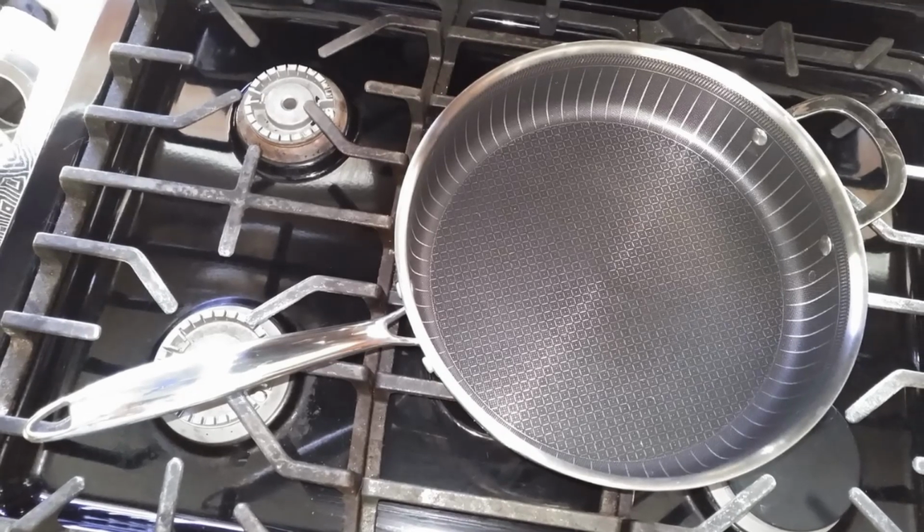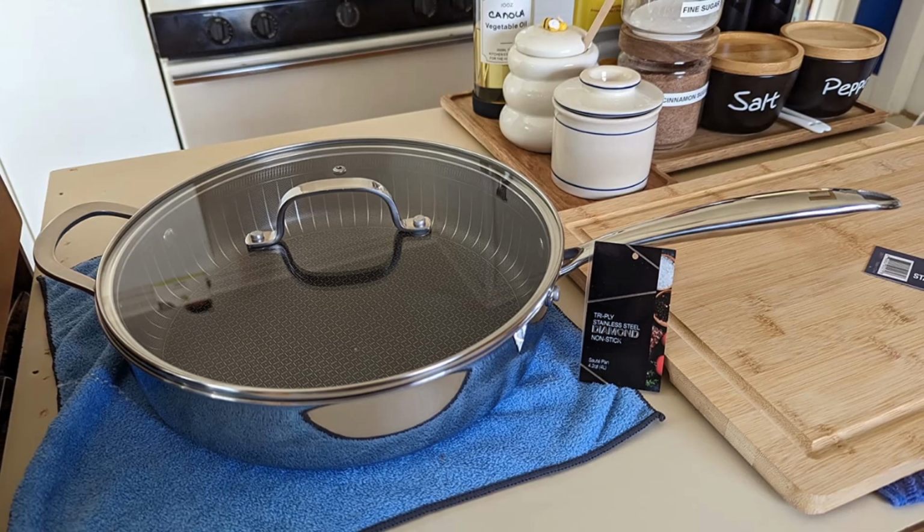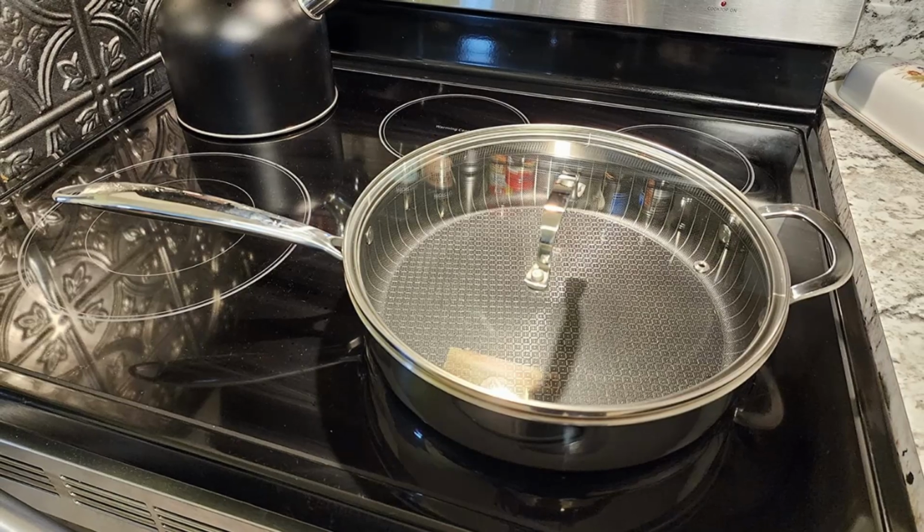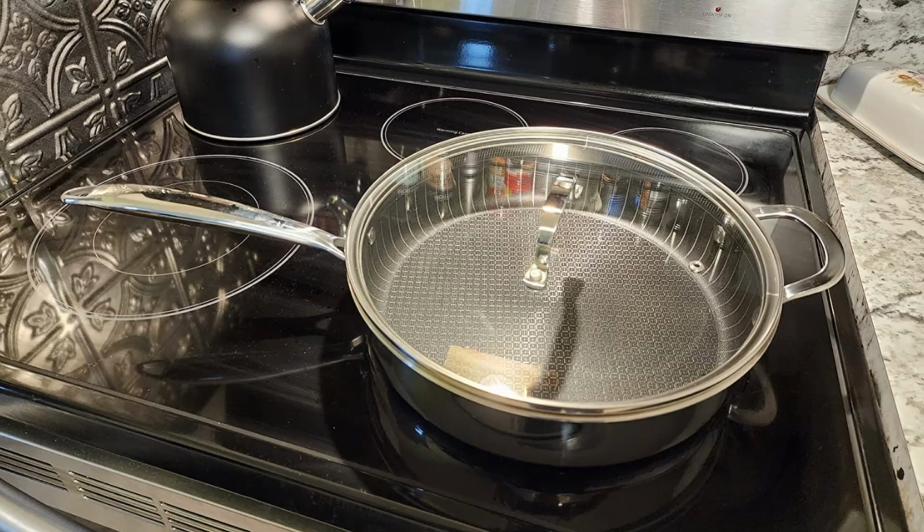Cons: smaller size, 10 inches may not be enough for large families. Price: slightly higher than basic pans. Non-stick durability. Coating may degrade over time with heavy use.